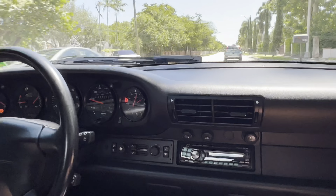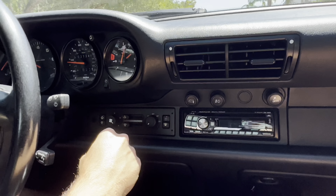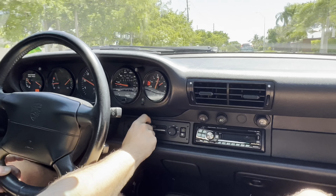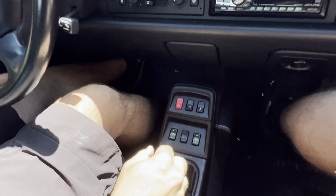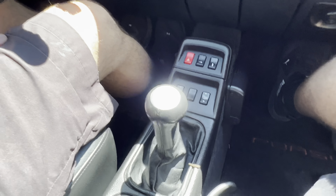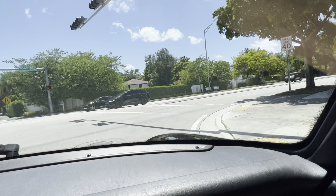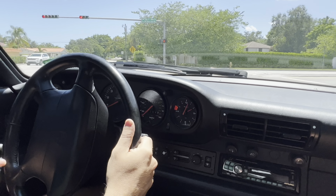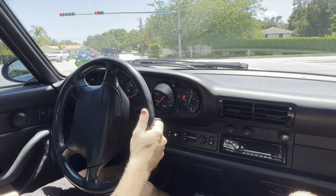AC is ice cold. We'll show some photos of the temperature, it feels really nice. It's a summer day in Miami, you know how hot it gets down here, or you may not know, but. It is a 6-speed, clutch is stock, it's very smooth. Idle's great. Got good oil pressure. You see the temps in the dead center, the levels in the dead center.